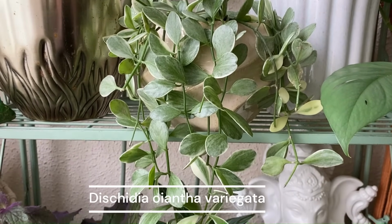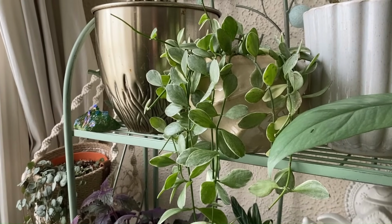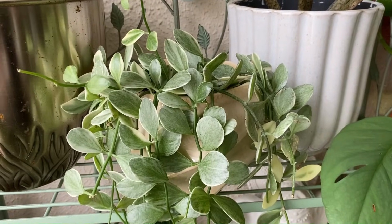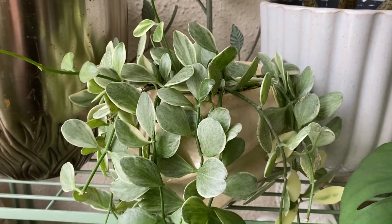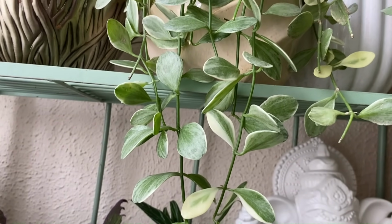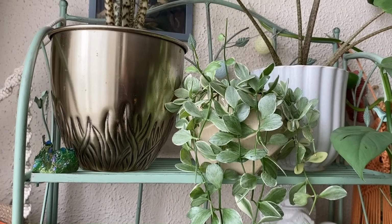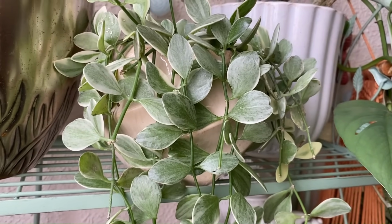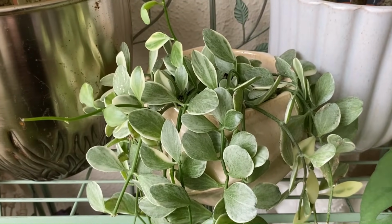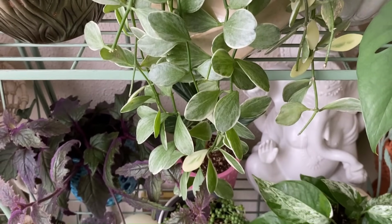This is another Dischidia. This is Dischidia ovata variegata. Again, I really don't think Dischidias get enough airtime in the plant world. I think they're beautiful. Maybe they're starting to catch on a bit more now, but this one is absolutely beautiful. It has very semi-succulent-like leaves, and it definitely behaves much like a hoya as well. I have it in a very well-draining soil, but I could highly recommend this one if you do manage to get your hands on one. I think they're becoming a little bit more available now. It's a really cool plant to have and really easy care too. I find mine to be not demanding at all, actually. Very easy to look after.